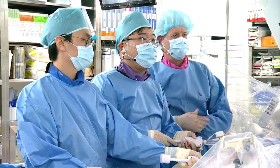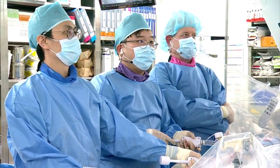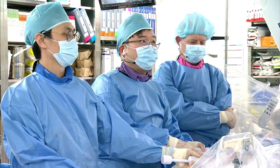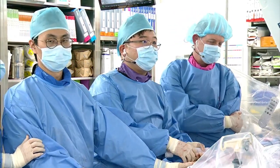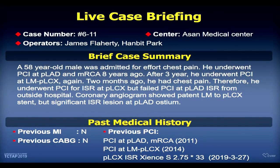I will introduce our case. A 58-year-old male was admitted for upper chest pain. He underwent PCI at proximal LAD and mid-RCA 8 years ago. After 3 years, he underwent PCI at left main to proximal LAD again. Two months ago, he had chest pain. Therefore, he underwent PCI for ISR at proximal LAD, but failed PCI at the proximal ISR lesion. So he was referred to our hospital.